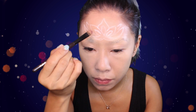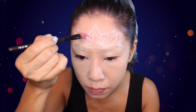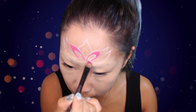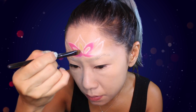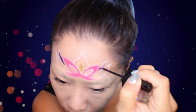So after outlining the lotus flower on my forehead, I use this beautiful fuchsia pink to color in the petals. As for the center of the lotus flower, I choose this beautiful metallic gold. For the upper part of the petals, I use the extreme purple to fill them up.